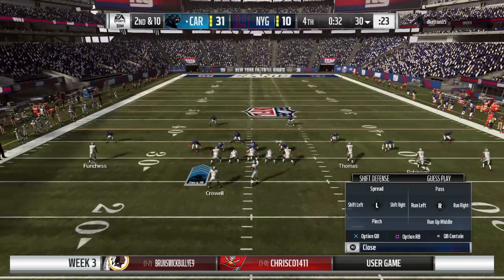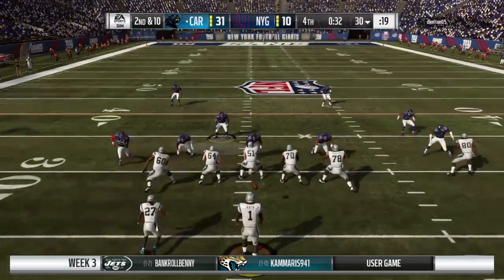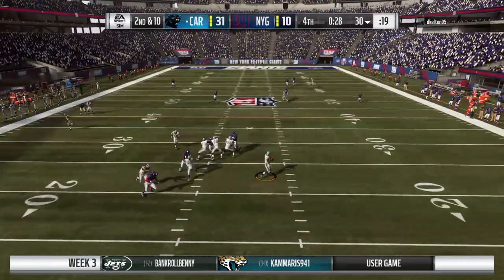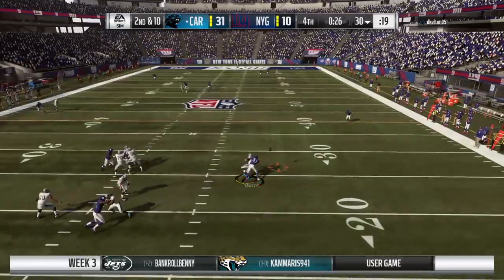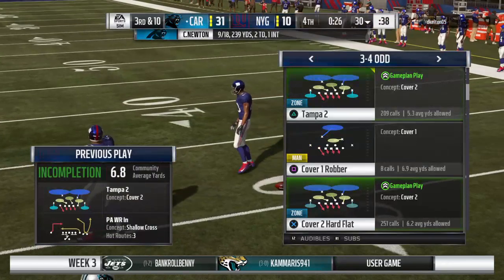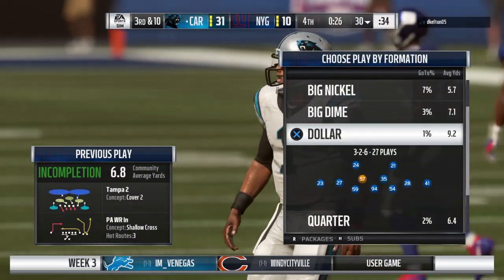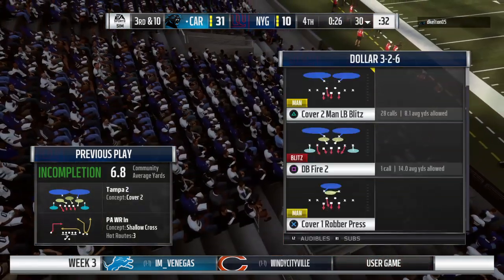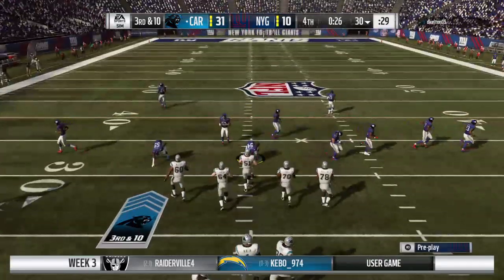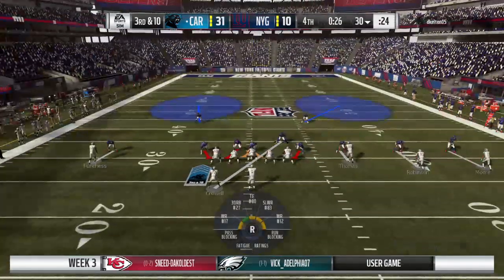Second and 10, Newton again. And he'll be hit as he releases it, and that'll fall incomplete. Well, we always talk about how you've got to be quick when you go through your progressions, and here's another prime example. Trying to look downfield, he was standing in the pocket, but just couldn't find anyone open, could he? No, not enough time. They hit him and forced that incompletion.